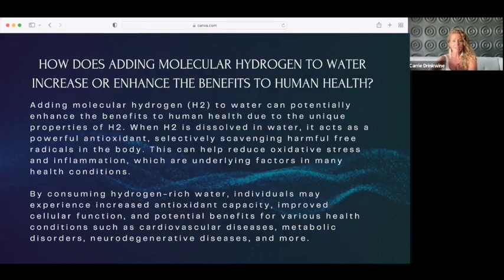So to answer some of your questions around this, how much molecular hydrogen water should I drink in a day? I say all of the water you drink in a day should be molecular hydrogen. Can you overdo molecular hydrogen? No. What the body doesn't use, it just eliminates. Okay, right now there's over 2,000 scientific clinical studies, and there's over 30,000 peer-reviewed studies that I've seen through PubMed and other places on molecular hydrogen. And to date, they have not found any negative side effects.